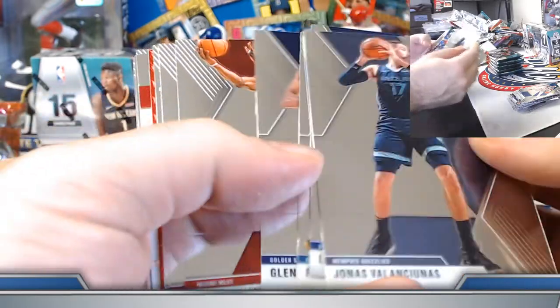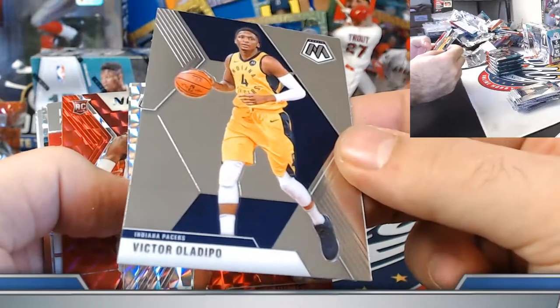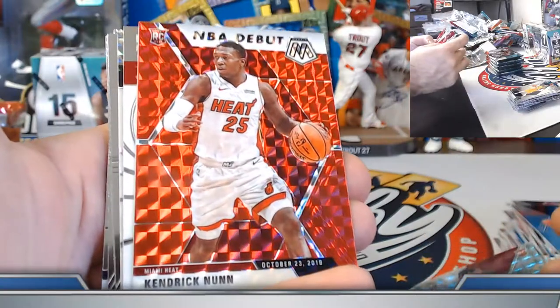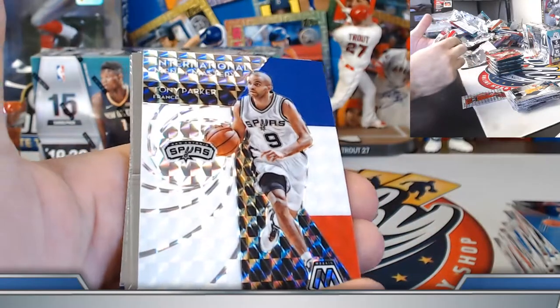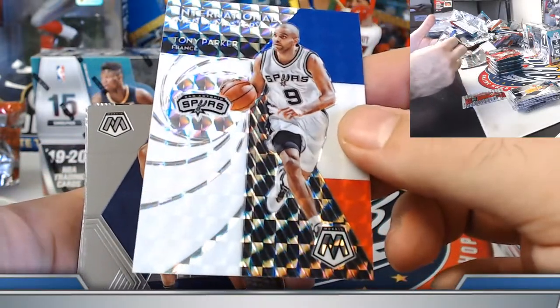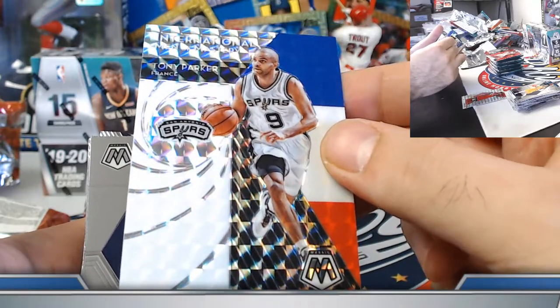Luka base. Stuck together, hold on a second. Ooh, there we go. Piggybacking. Terrence Davis, base mosaic. Kendrick Nunn, red mosaic. Debut. Tony Kukoc, mastery. Tony Parker. Which one is that? It's the silver. Men of Mastery, silver. Zion, cool. Base. Bruno, got a little bit of track marks on that one.